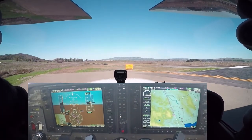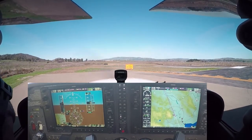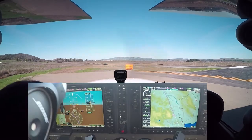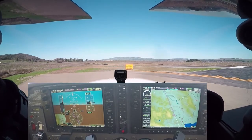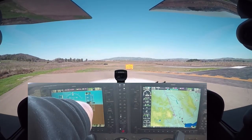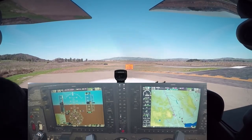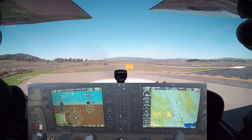Autopilot is off. Flaps set to 10 degrees. Mixtures are rich. Selectors on both. Elevator trim is set for takeoff. Rear lights, beacon, landing, taxi, and strobe. Fuel pump is off. Cabin windows are closed.